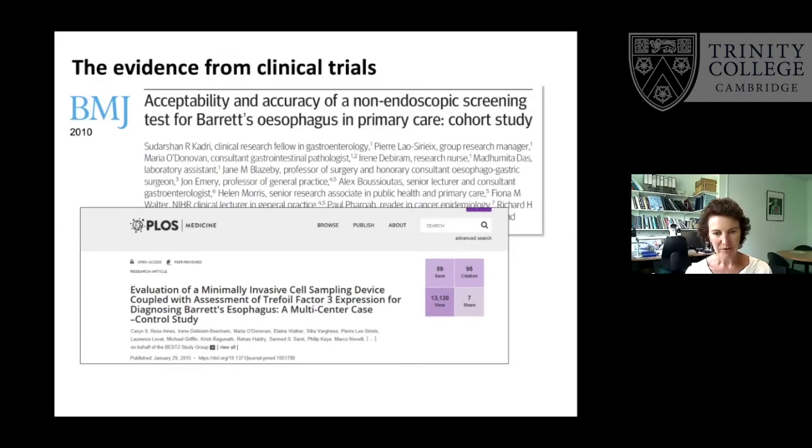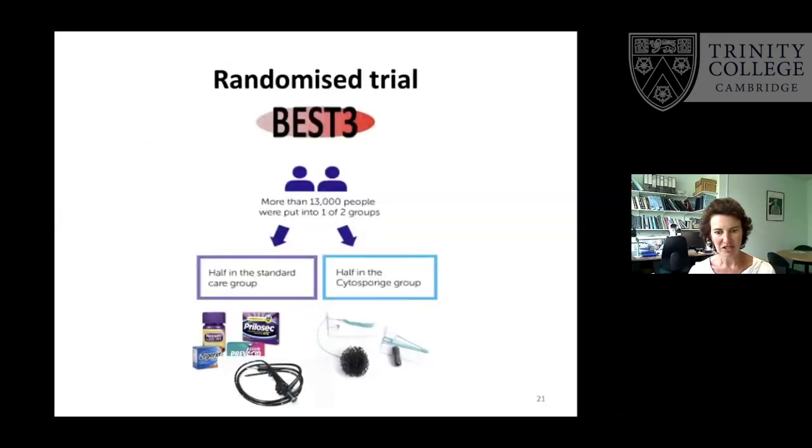And those trials went very well. Patients did seem to find it quite acceptable. It was quite feasible to do it in primary care. The accuracy data looked very promising. And so we proceeded on to our BEST3 trial, next slide please, which has just been completed and published just last week or the week before.